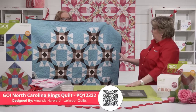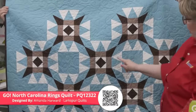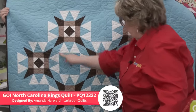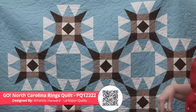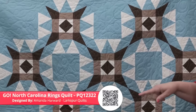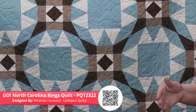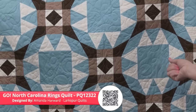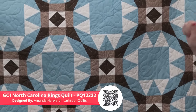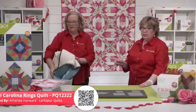We love it. And you can see the blocks are on point here. And putting them on point gives us the rings. It gives us that secondary circular design. No circles, no curves. It's just the illusion of the circular design made all with straight edges. All of the patterns that we show you today from our trunk show are available as free downloads at AccuQuilt.com. So yes, this one is available. It's called North Carolina Rings. And that was the original version.